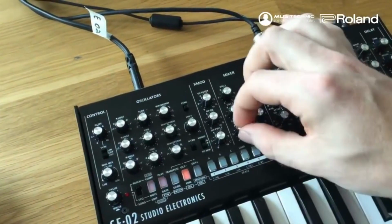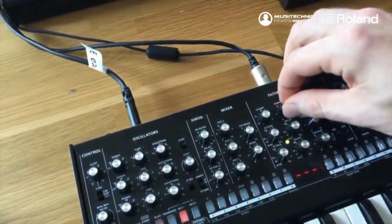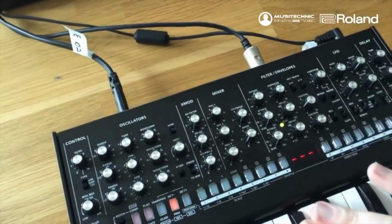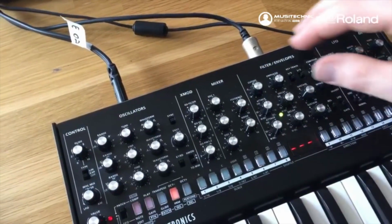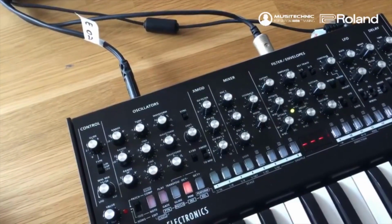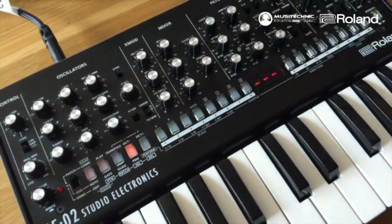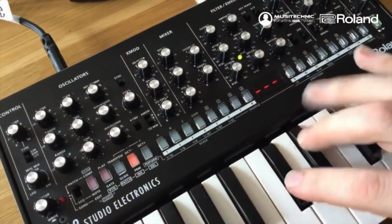So this is all going into the mixer through a 24 dB analog low pass filter. It's only low pass. This is classic. Sounds nice. And the filter, a lot of people are asking about this, the filter does self-resonate, and it can be used as its own oscillator. It becomes a sine wave.